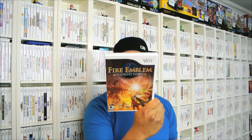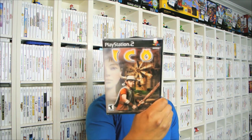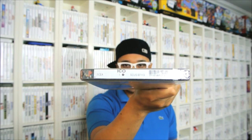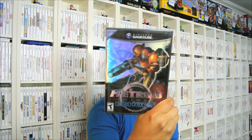So let's start off with Fire Emblem Radiant Dawn. This is a sealed game. So he's not really into sealed games. I mean, I don't collect that many sealed games, but I figured the games I'm giving him I have multiple copies of, so getting these are pretty cool. So this is another sealed game for PlayStation 2, and you can tell by the top that it's sealed. And then I think there's a hang tab on the back, if you could see that. We got Metroid Prime 2 Echoes. This is another sealed title for GameCube. I mean, these are in really good shape, and the cool thing is he found these at a Goodwill for like $2.99 each.